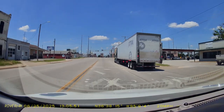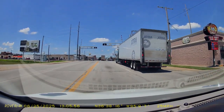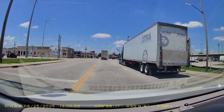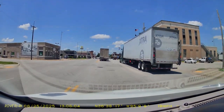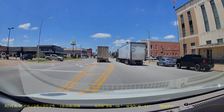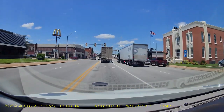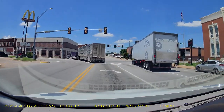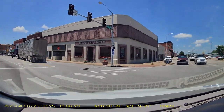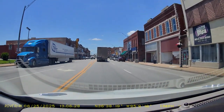In 1,000 feet, turn left. In 800 feet, turn left on US 60 West, US Bicycle Road 66. At the light, turn left on US 60 West, US Bicycle Road 66. In 50 feet, turn left onto US Bicycle Road 66.